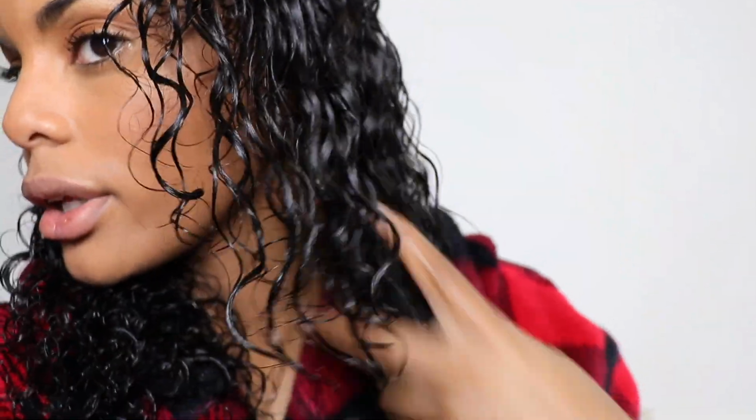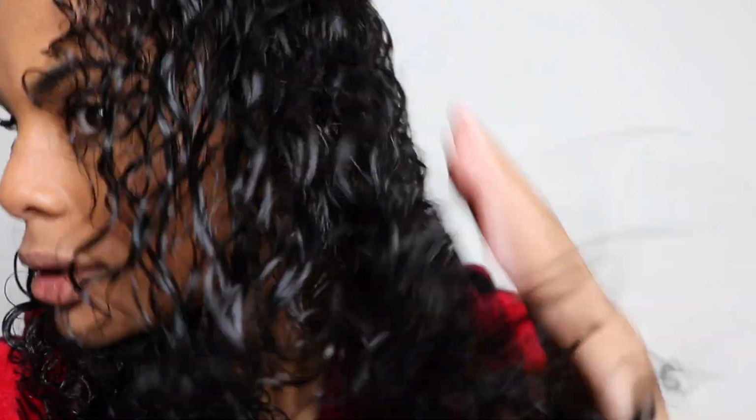But as you can see, I don't know if the camera is picking it up, but it is super defined. I'm actually very surprised. I really like the way my hair feels, and my hair is keeping its moisture. I washed it out probably like 4-ish minutes ago, and my hair is still fairly wet. It hasn't dried up or puffed up or anything like that. So honestly, I would definitely repurchase this mask. I'm actually kind of shook, like my hair has no product in it whatsoever, and it's just so defined.